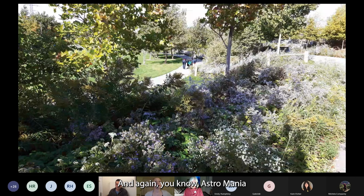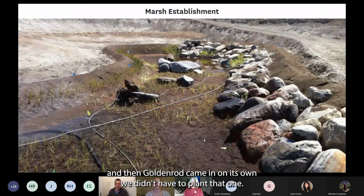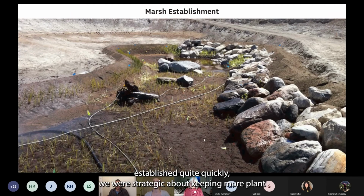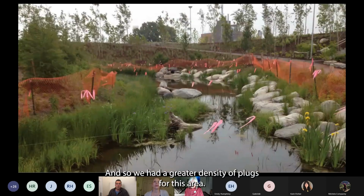And again, Astermania, and then goldenrod came in on its own. We didn't have to plant that one. And then on the flip side of that is the marsh, which actually established quite quickly. We were strategic about keeping more plant material for this area because we knew the challenges of establishing wetlands. And so we had a greater density of plugs for this area.